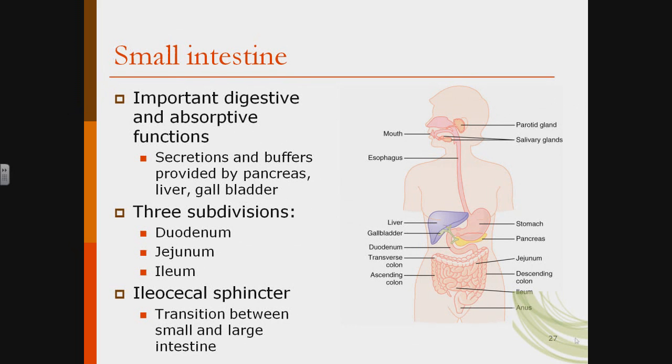There are 3 subdivisions, starting with the duodenum, which is literally translated as 12 fingers, meaning it's 12 finger widths in length, followed by the jejunum, which is the primary site for digestion and absorption, followed by the ileum. I like to think of this as Dow Jones Industrial. It helps me remember the order of them. The ileum is anatomically linked to the ascending colon through the ileocecal sphincter.